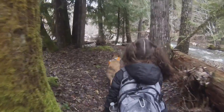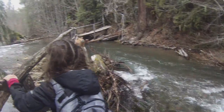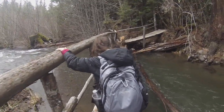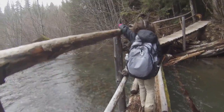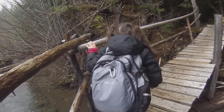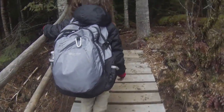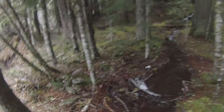I want to do this hike again. This is kind of hard. Yeah, it is. Oh, this is kind of crazy. No, not really. It's fun though. Look at this water coming through here. That's cool.